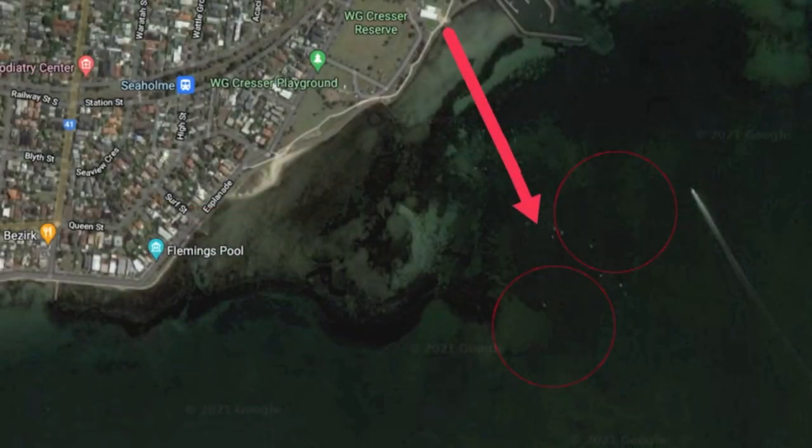A little bit more about this area, the Sea Home Fishing Club also has a toilet. Now, just to the right of the yacht club, you'll see the large mud flats where you can pump live bait, worms, yabbies, crabs.